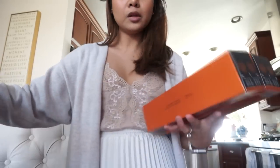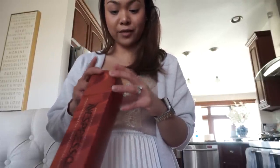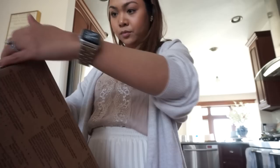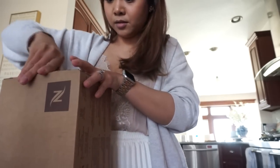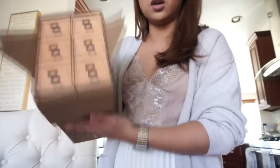So they got rid of the old caramel and now it's called caramel cookie. I got two of those, and then they also got rid of the hazelnut, and now it's called hazelino muffin. And then the vanilla too is now called vanilla custard pie. So I just got one of each of those. I really like the caramel one, so I got two of that. And then this is my favorite. This is Melozio. How do you open this? Oh, here we go. We got 6 sleeves of the Melozio.